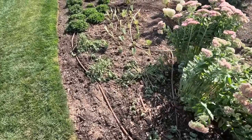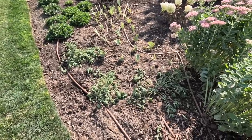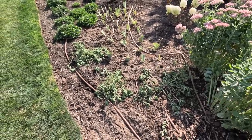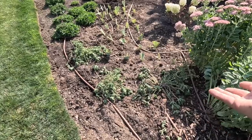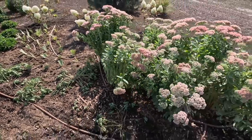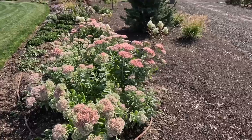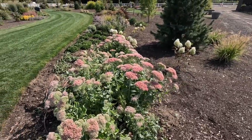Oh, I don't even want to get close on them because they look so, so sad. But they do that, and they will bounce. I'm not worried about them, but I don't love showing you guys plants that look like that, but that's just how it goes. These did not come out with a super huge root system, but sedum really does not have a super deep root system anyway, and they're just tough as nails.